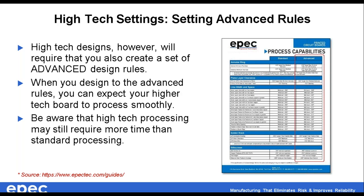Now for your higher tech settings, you want to set another set of rules for advanced boards. High tech designs will require that you also create a set of advanced design rules. When you design to the advanced rules, you can expect your higher tech board to process smoothly. Be aware that high tech processing may still require more time than standard processing. So over on the right, we're working from this advanced column and using the tighter rules.